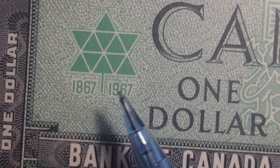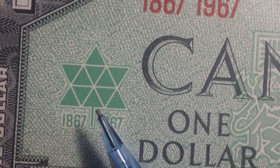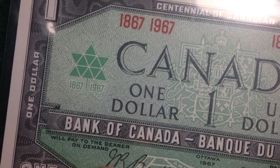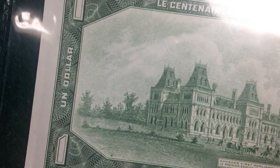So you'll see that they created their own logo for the Centennial celebration. It was a year-long celebration, so might as well create your own logo for it. So that's the Centennial Logo, and this banknote is kind of the traditional. Most of the images on this banknote are the traditional 1954 $1 banknote. On the reverse of the banknote, I'll zoom out so you can see a little bit more detail. So that's Canada's original Parliament building. I'm adjusting the light to hopefully help you out a little bit. There we go. That's slightly better.